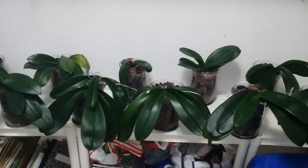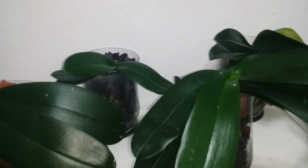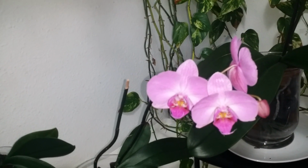And then 7 feet away from my window are the rest of my Phalaenopsis orchids. Okay, down here are my green, super green looking Phalaenopsis orchids. I believe they're not receiving enough light. They're receiving medium to low light in this area. And there are several of them, and only one in this area managed to bloom for me.